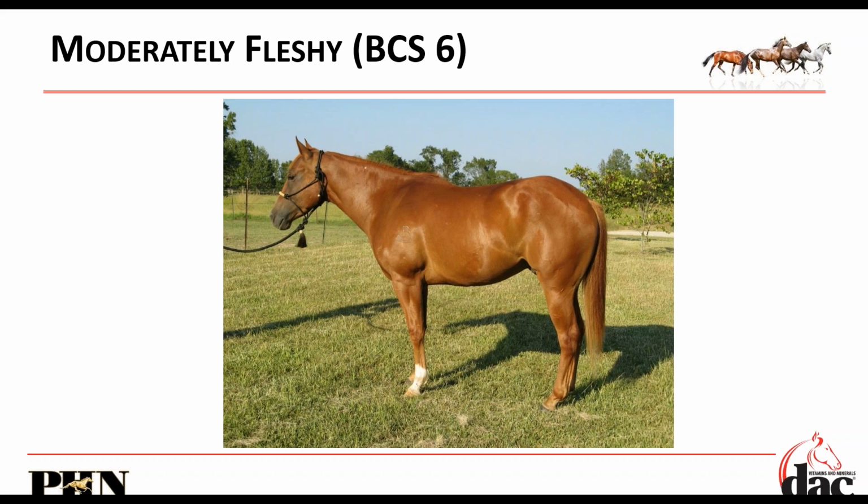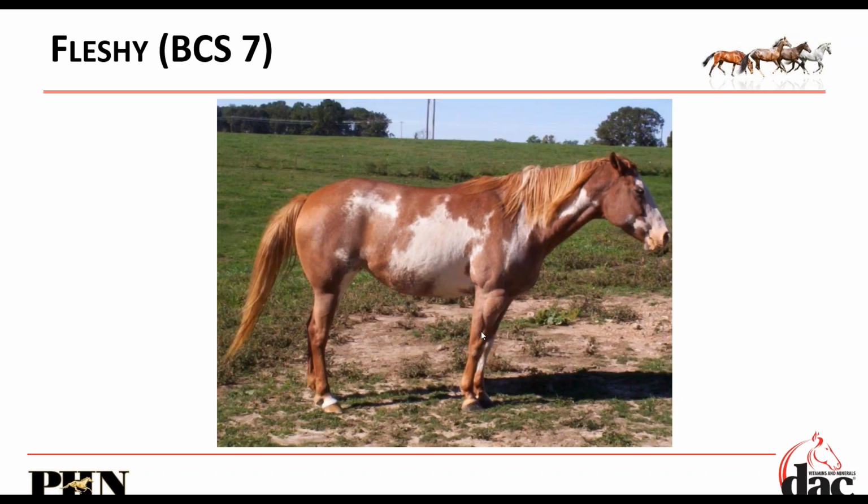I don't have to press really hard to find the bones or the ribs, but I can't visually see them. We've got an even fat coverage. We've got even top line. There's no dip. There's no crest visible. There's no fat pockets in any of those areas noted.